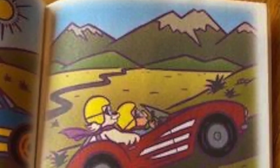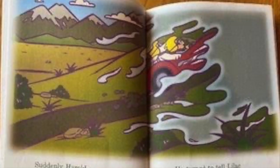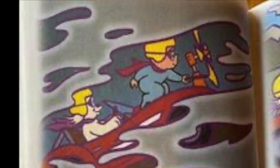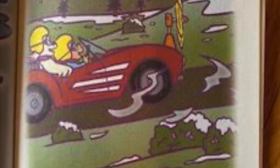Soon the road changed. Harold and Lilac traveled up a steep hill. Suddenly, Harold could no longer see the road. He turned to tell Lilac, but he couldn't see her either. They were surrounded by fog. So Harold drew a fan on the front of his car to blow away the fog. Whew! The road was clear, the fog was gone. Once again, they were on their way.